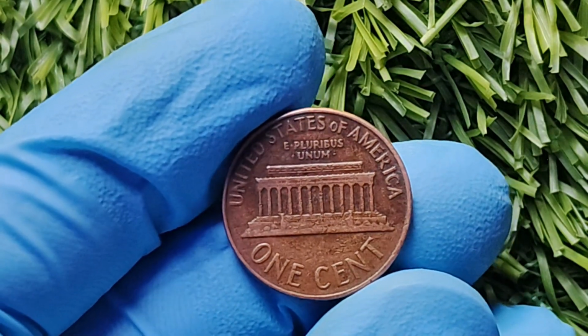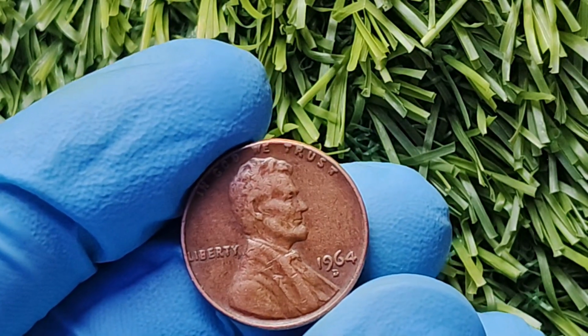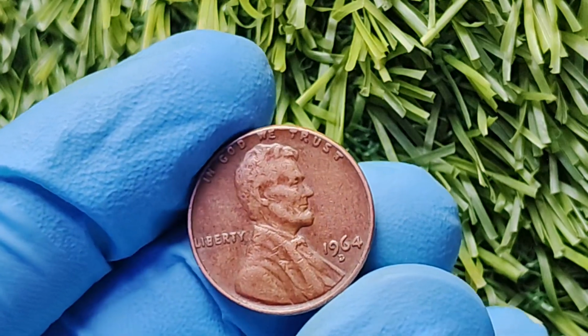Some rare 1964 D pennies were accidentally made with the wrong metal composition, so if your penny feels slightly heavier or lighter than usual, it might be special. If you find something unusual, don't spend it. Instead, get it professionally graded by a company like PCGS or NGC.